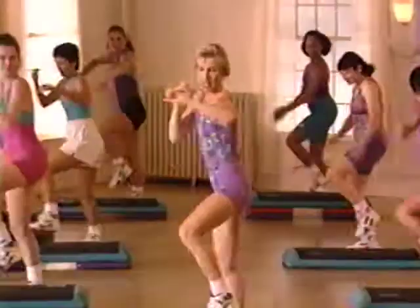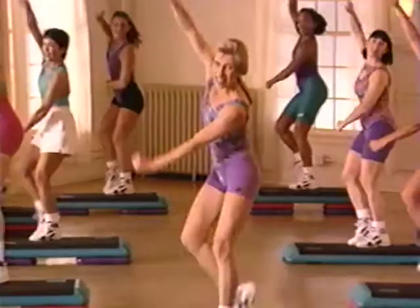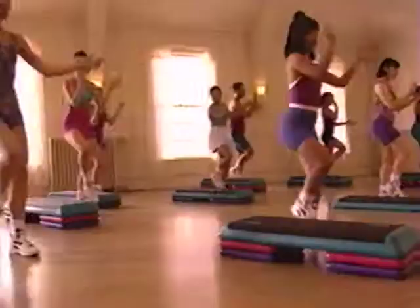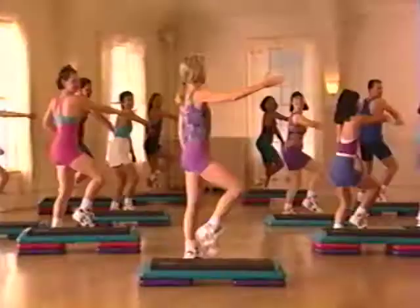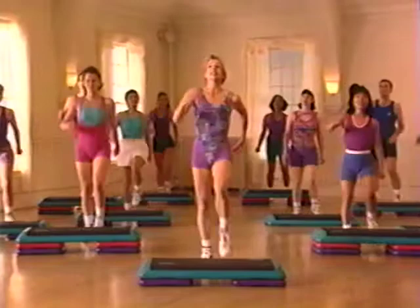Let's do that again. Good, now long back, but you're gonna reach towards the knee a little bit and around. Five, six, seven, eight. Take it up and down, work it. And around, keep marching, stays front. Now you're on your left foot. Take the left foot on top of the step right now.